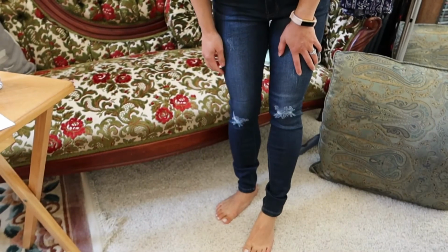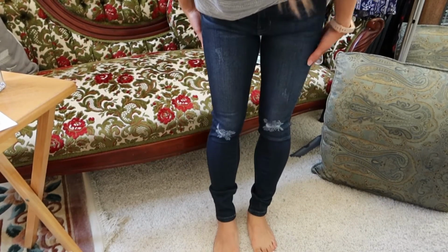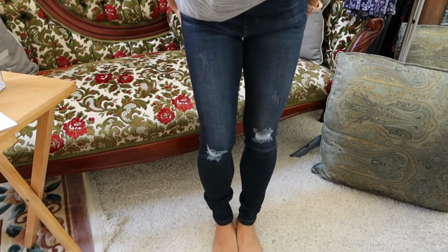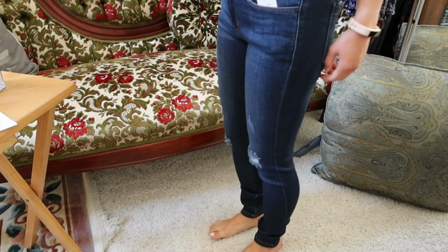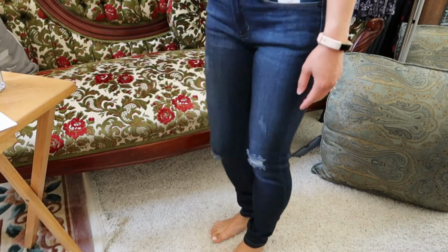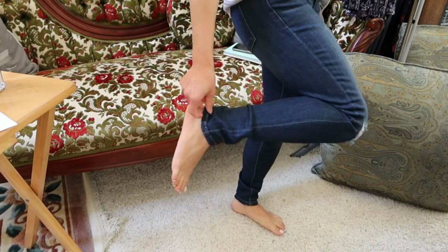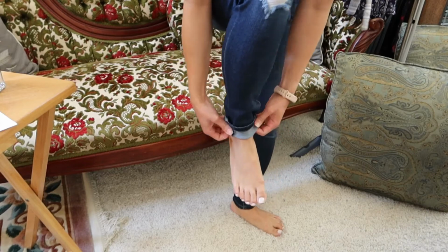All right, so I angled you down. As you can see, the knees are where the distressing happens. It's very stretchy and cozy. Feels comfortable, yeah. And then you could see that it is too long on me. These are not ankle length like she mentioned. Yeah, it is a little bit long. I could cuff them or I could get it tailored.